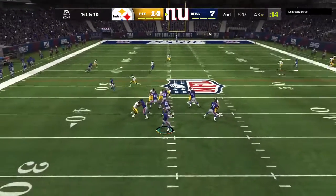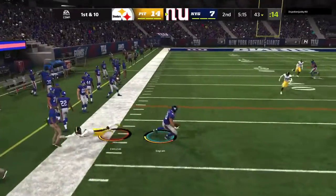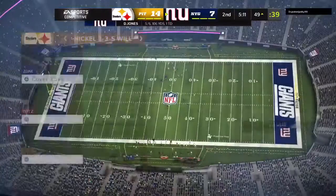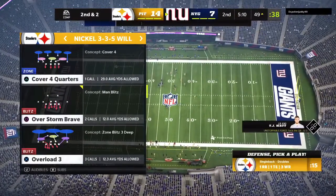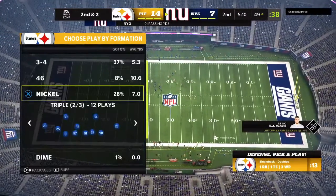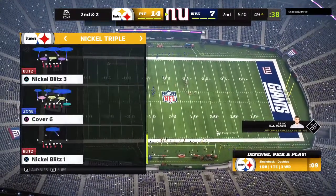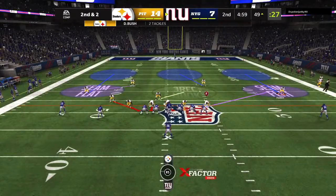Off play action, Jones finds his tight end Ingram, and they'll get him down after a pickup of 8. 2nd and 2. That's a staple of this offense. Drag route to the tight end. Yeah, he's unable to use his size to break off much more yardage after the catch, but still an effective gain nonetheless.